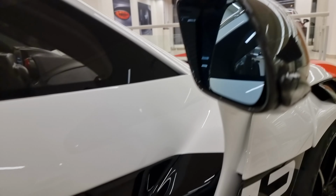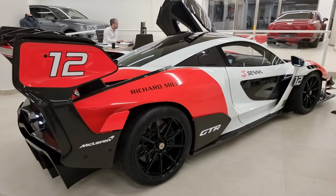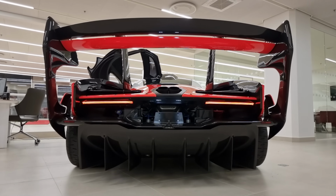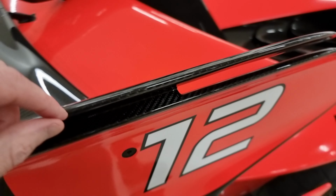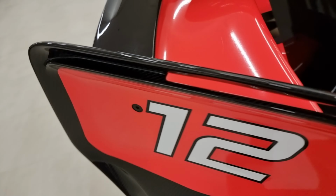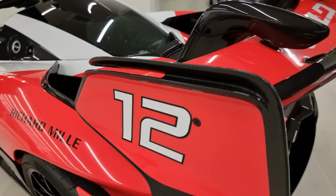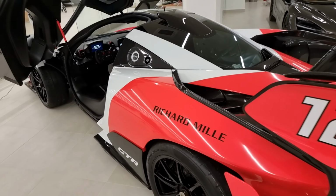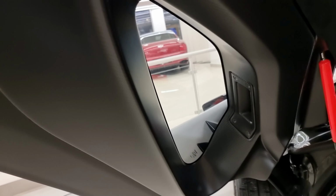Stunning with these clear carbon details, and also the Senna specific doors. And this diffuser just looks gorgeous, as well as this spoiler. You can see this is very specific to GTR. Like this aerodynamic feature that they probably have calculated quite a lot on. Stunning. The more you look at it, the more details you find that just looks absolutely stunning.